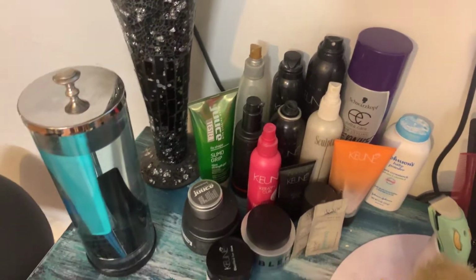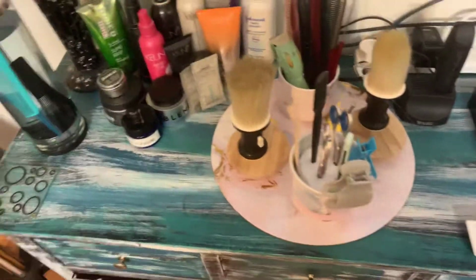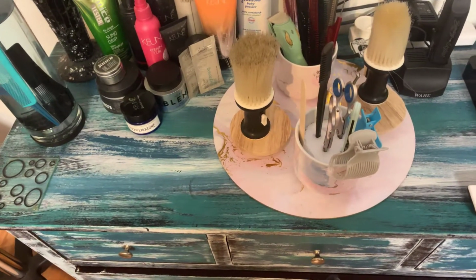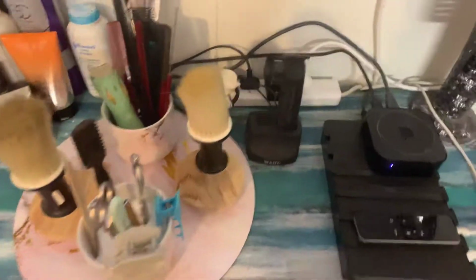I won't go through the products too much at the moment. I said all my combs, my barbicide. I've got a few of my scissors at the moment that I use. I've got a few more new scissors coming soon. Yeah, my little neck trimmers, my neck brushes.